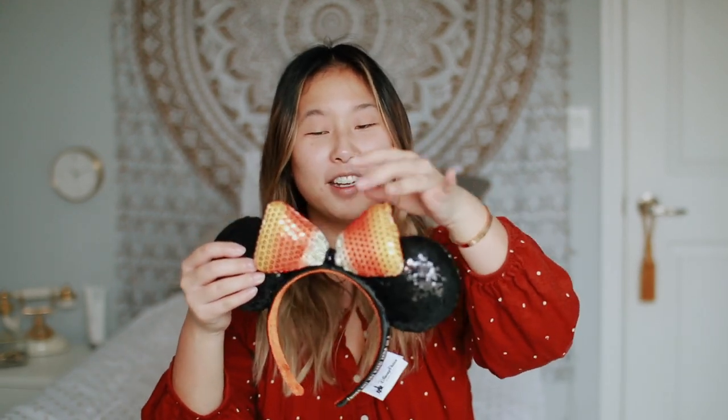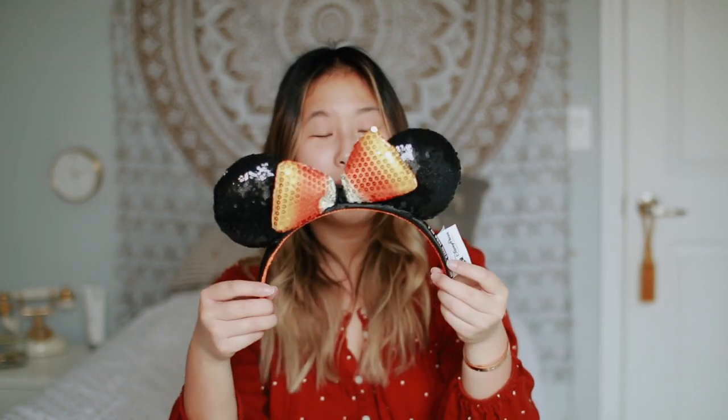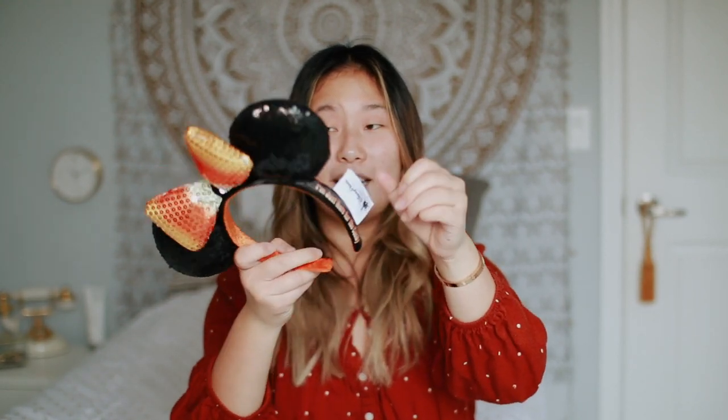Next up, we have my candy corn ears. I love these because the candy corns are puffy and they have sequins on them. I love these because they also have the comfortable headband, and it says "I'm just here for the candy" on the side here. Honestly, I feel like these are the only Halloween ears I really need. I also have the matching shirt which goes with these, which says "I'm just here for the candy."